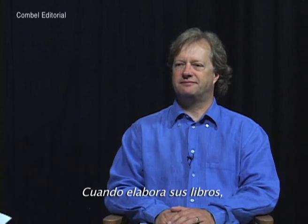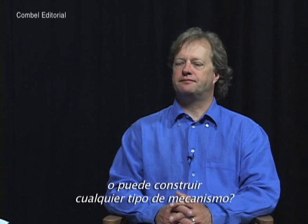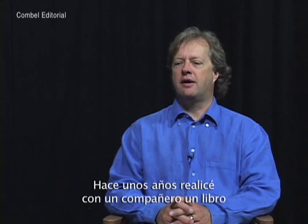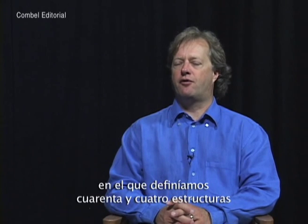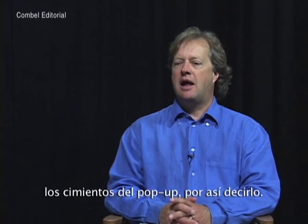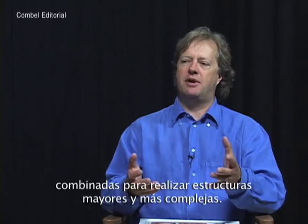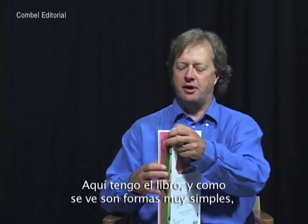In making your pop-ups, are there basic structures that are always used, or can you use any kind of mechanism? Well, a few years ago, a co-author and I wrote a book called The Elements of Pop-Up. And in The Elements of Pop-Up, we defined 44 specific structures that paper engineers use to make pop-ups, the basic palette of pop-up, if you will. So there are those 44 basic structures, and paper engineers use those 44 basic structures in combination to make large, complex pop-ups. This is an example of that book.